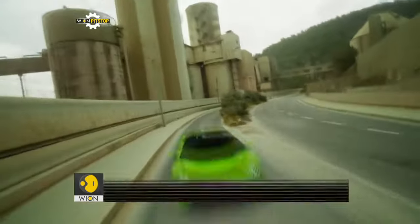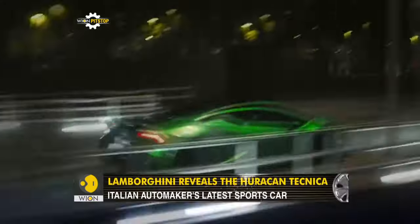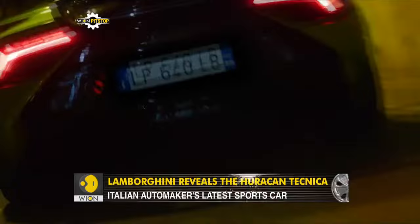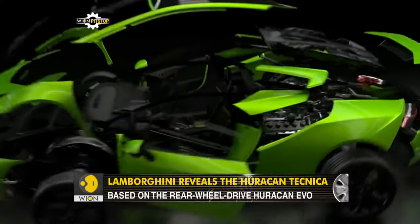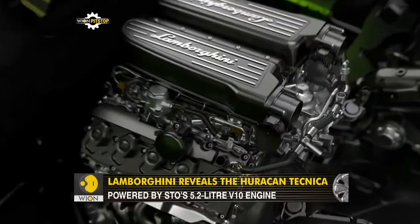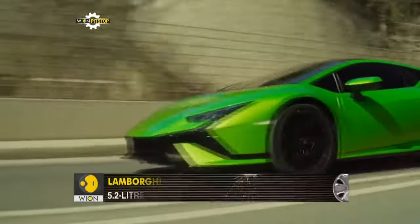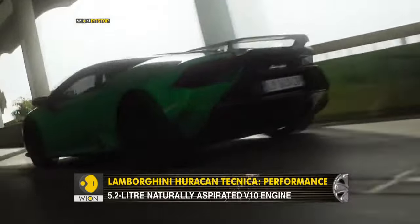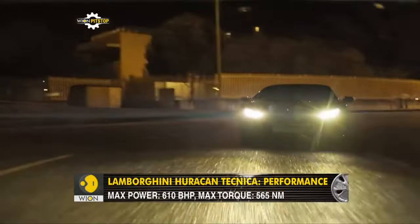Towards an electrified future, Lamborghini's latest offering is in some ways reassuringly old school with the new Huracan Tecnica sports car. Based on the rear-wheel drive Huracan Evo, the Huracan Tecnica is powered by the range-topping STO's 5.2-litre naturally aspirated V10 engine. Tuned to offer 631 horsepower and 565 Nm of torque, the Huracan Tecnica claims a 0 to 100 km per hour sprint time of 3.2 seconds before reaching a top speed of 325 km per hour.